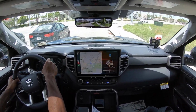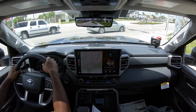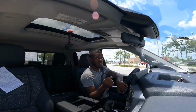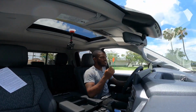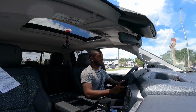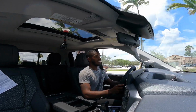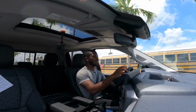The visibility out of this truck here is really good. I'm loving this digital rearview camera mirror. You can't even get that on the previous generation of Tundra. So this vehicle does offer more tech than it did before. And this twin turbo V6 just drives so beautifully. I just love the power delivery. That 10-speed is really good to shift. It knows what right gear to be in.